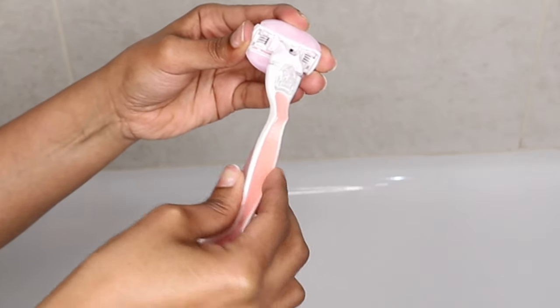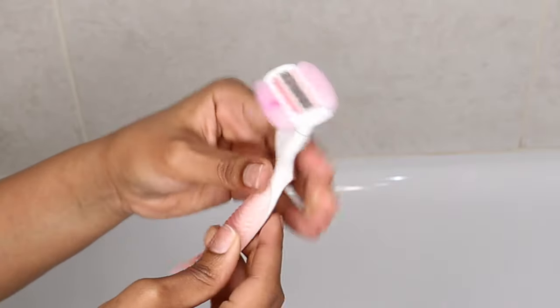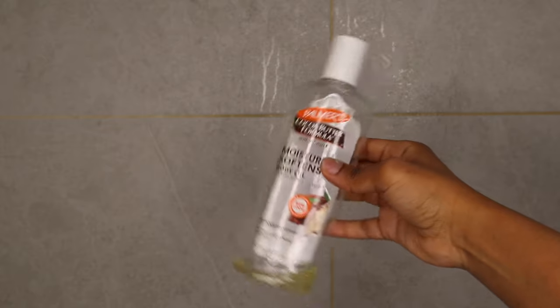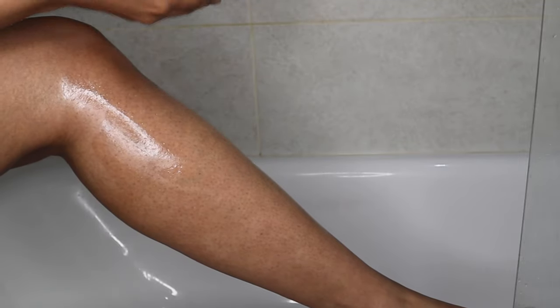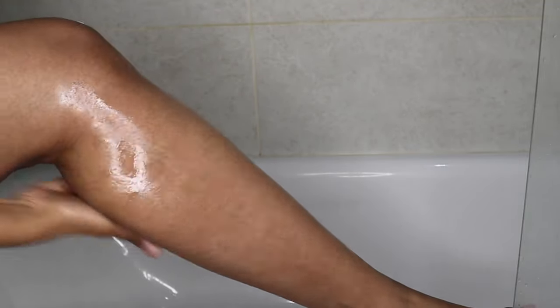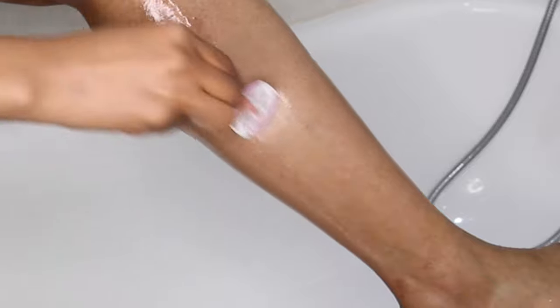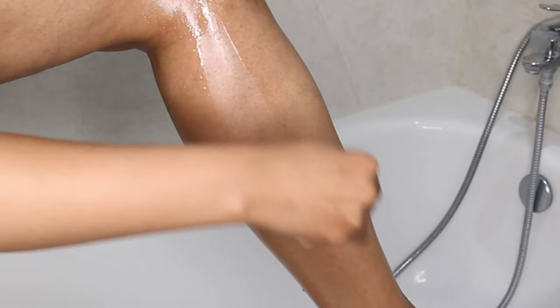Okay, now that we finished with the hair part, it is time to shave our body. When I shave my body, I like to use a razor and a body oil. The body oil that I'm using at the moment is the Sen Cocoa Butter one. The reason why I like to use a body oil instead of shaving cream, me personally, is that when I use an oil, it just makes it easier to shave my legs. It tends to remove more hair for me without me cutting myself, and it also gives you that extra little glow that you're looking for. So that's why I prefer to use a body oil.